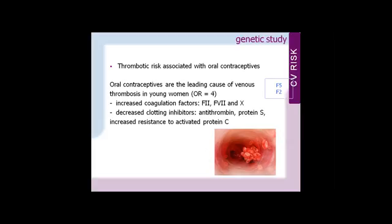Let's speak a little bit more about oral contraceptives. These are the leading cause of venous thrombosis in young women, mainly because the coagulation factors increase and the clotting inhibitors decrease. Antithrombin and protein S decrease, and there is increased resistance to activated protein C. When we add oral contraceptives to this, the risk is huge.